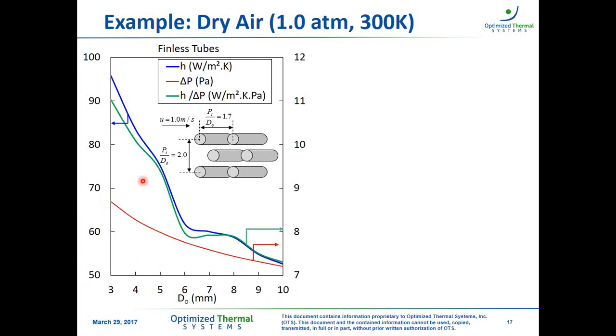So what we're seeing here is that by reducing the tube diameter, we have a significant increase in heat transfer coefficient, though we also have an increase in pressure drop. But if you look at the ratio between the two, we're still benefiting from a tube diameter reduction since the heat transfer coefficient increases faster than the pressure drop.